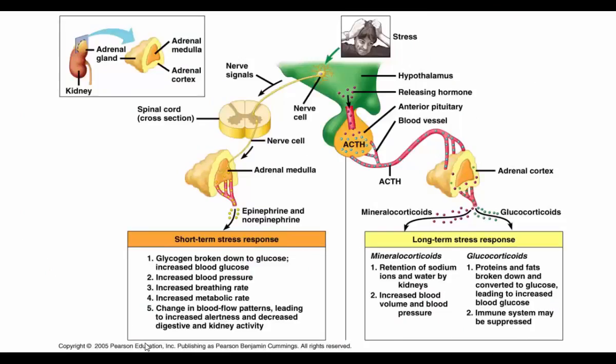And here's an example of that. This is the hypothalamus, obviously. And these diagrams show parts of the adrenal glands. So here's the kidney. Atop the kidney is this little hat. That's the adrenal gland. And that adrenal gland has two parts, an interior portion called the medulla, and an exterior portion called the cortex. And they each produce different hormones. So the hypothalamus produces these releasing hormones. They stimulate the pituitary gland, which secretes hormones into the bloodstream. These hormones are called adrenocorticotropic hormones. And once they reach the adrenal glands, they stimulate them to produce their hormones.